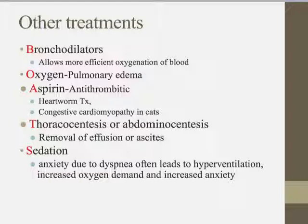A is aspirin or antithrombotics. They use these in heartworm treatment. It doesn't kill the heartworms, but it helps with clotting. For congestive cardiomyopathy in cats, aspirin is going to be used about once every 72 hours.